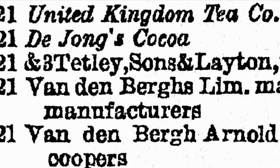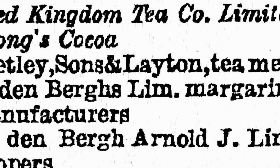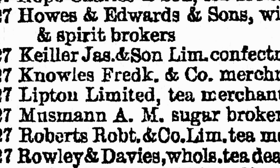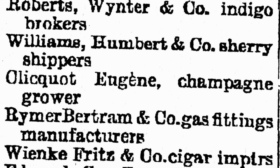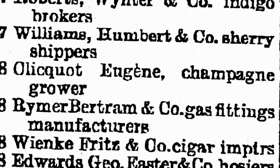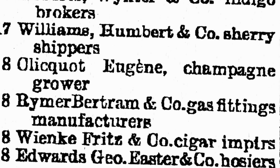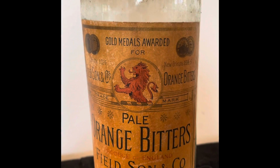There are some familiar names too, such as Tetley, tea merchants. And here's another familiar name, Lipton. And in between the indigo brokers, the sherry shippers, the gas fittings manufacturers, and the cigar importers, we see Eugène Clicquot, champagne grower.